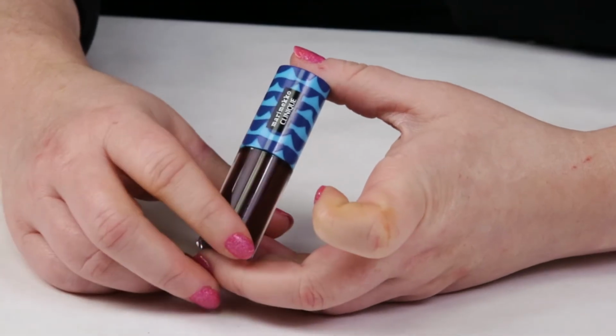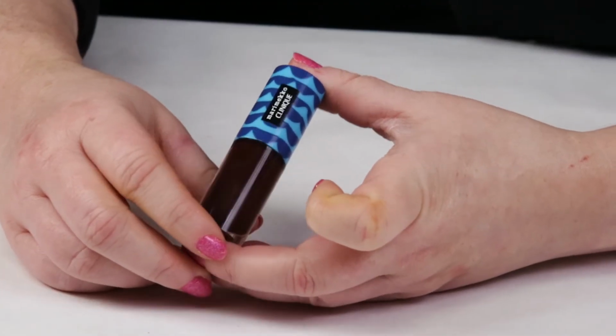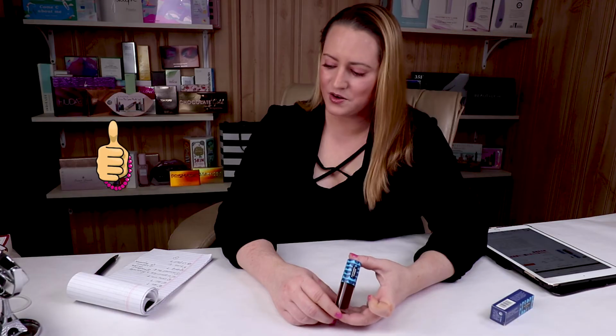And then my fourth criteria is location of manufacturing, and this is made in Canada, so no issues there. And then the fifth criteria is ease of use, and this is pretty easy to use. The doe foot applicator makes it easy to apply it all over your lips. So I gave it a thumb up there.